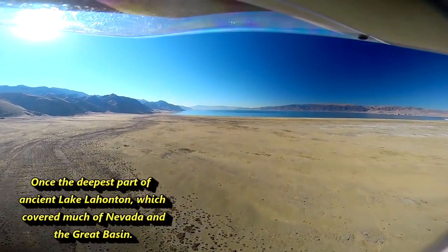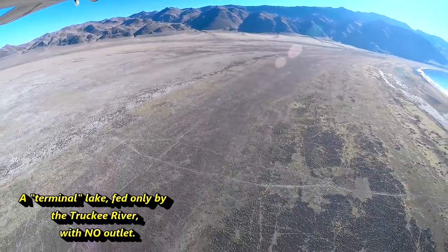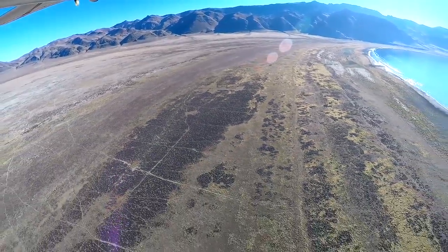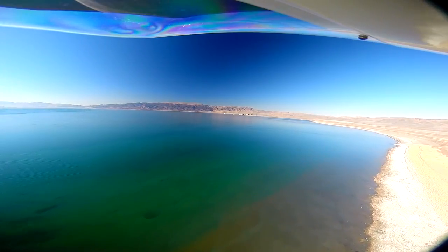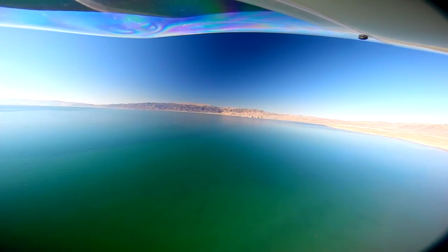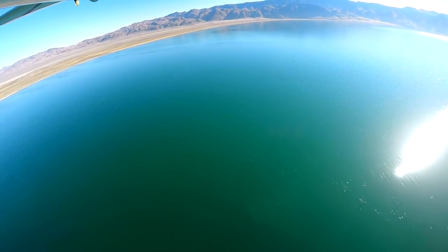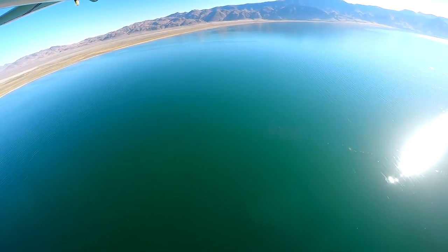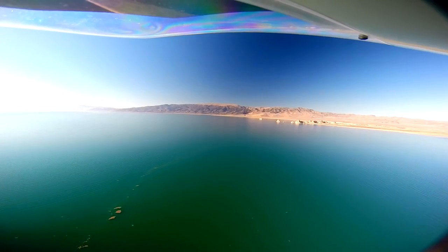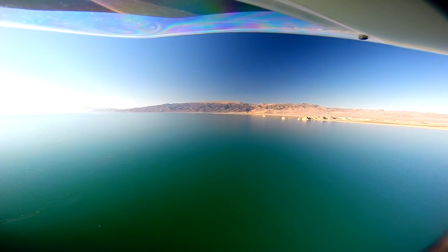I was up to about almost 140 indicated airspeed. There you go. See some cows? Yeah, I was looking for wild horses. This belongs to the public, yeah? No, this is all Pyramid Lake Indian Tribe reservation. Wow, 120 knots ground speed, about 135, 140 miles an hour. This is beautiful.